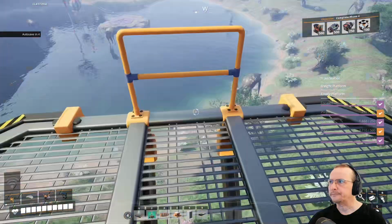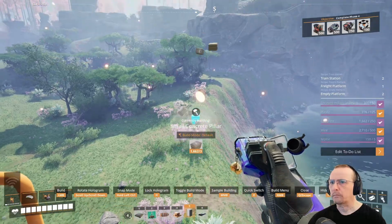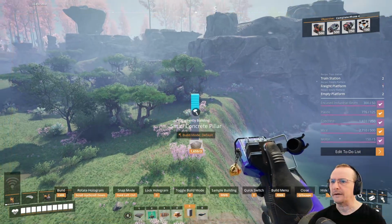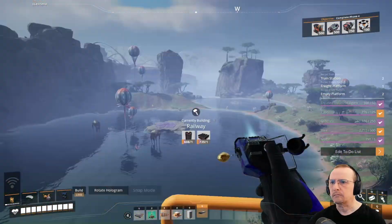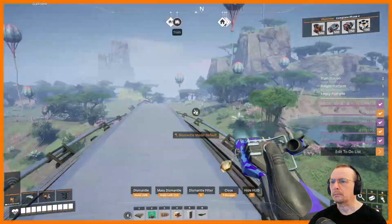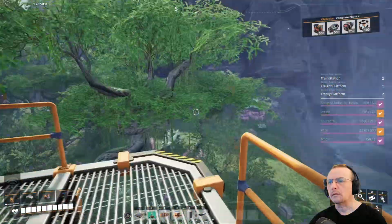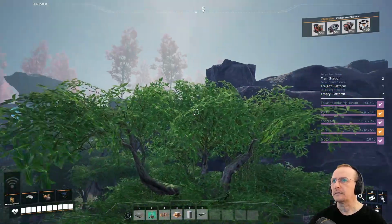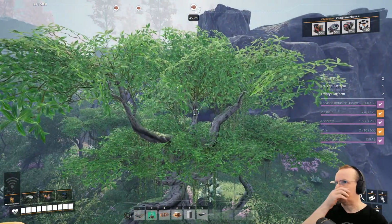This is working pretty well. Hang on. Let's see if we can get it up a little bit higher, because I need to start climbing. So here, I need to get up there somewhere. Bauxite. There it is. Seems to be just one that's pretty close.